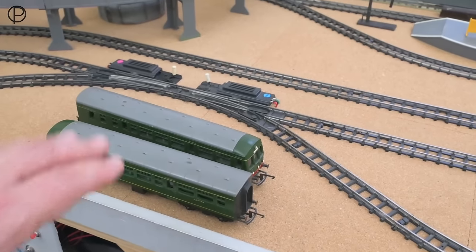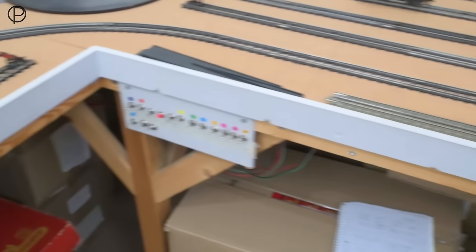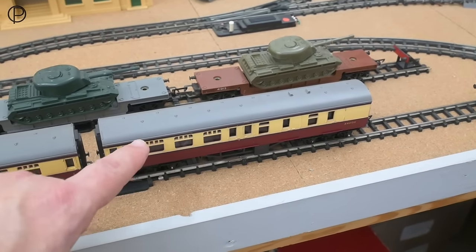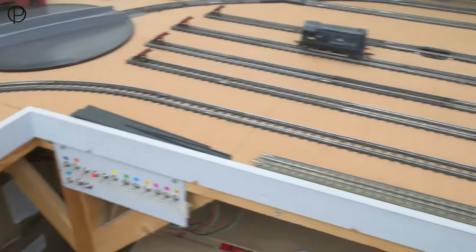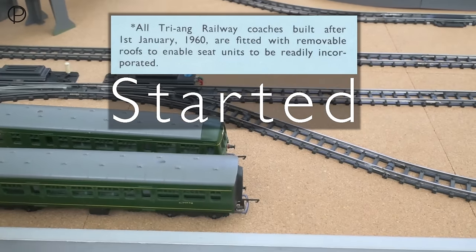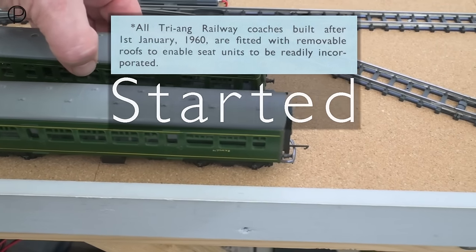Initially the shorter coaches, let's have an example of a shorter coach. These didn't have removable roofs. Some of them were glued on, and later they ended up with a screw in the bottom. I can't remember what year they stopped putting the screw in the bottom of the coaches in the catalogue. I think it's 1960, but I should have had a look when I had the catalogues out.